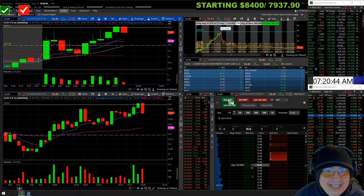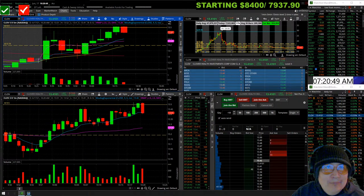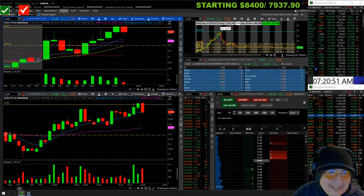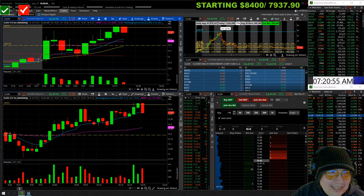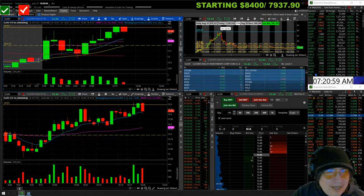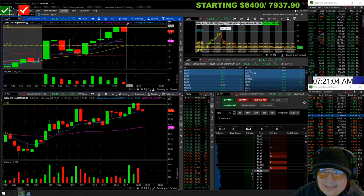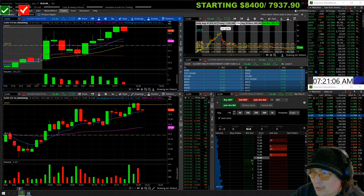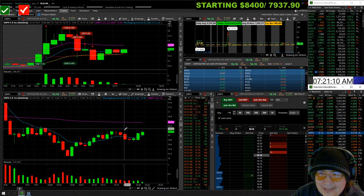I'm green on the day already. I'm happy with how I've traded today, but I'm looking for a good trade. I did miss out on APOP, AMC. There are a few trades I let go by. Even ALF I let go by, which is popping back up there. Look at this, it's coming right up into the resistance. ORPH high alert. ORPH is high alert again.